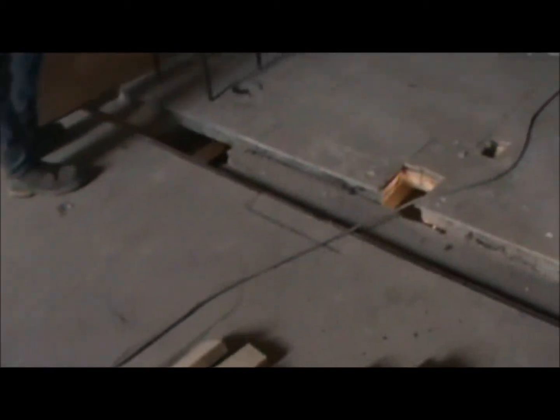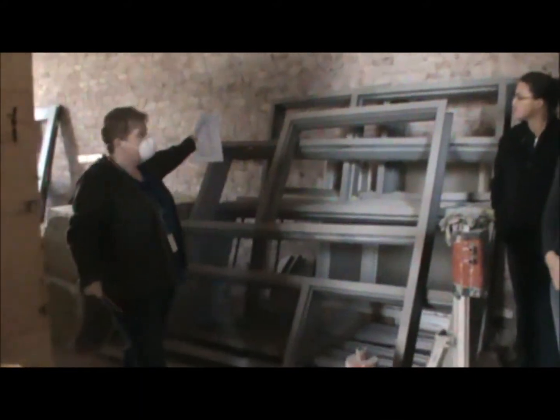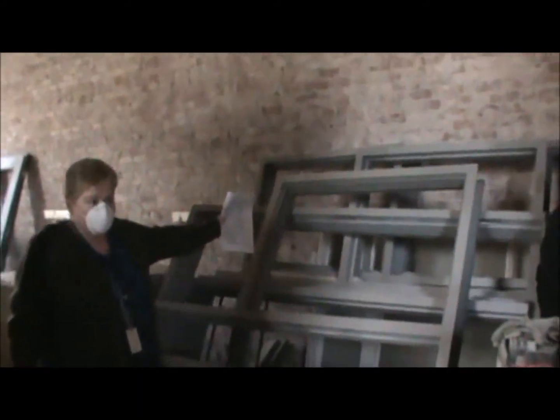So as it is right now, without this being put in, this is your eating area, your kitchen. Yeah, we just put it in yesterday. Okay. So there's going to include a kitchen here along the wall, as well as a small storage area, probably coming up to about here.